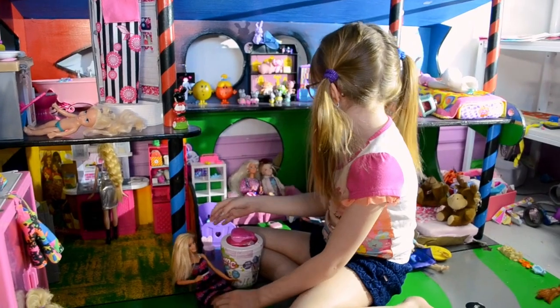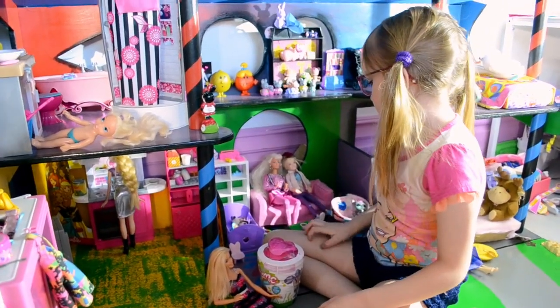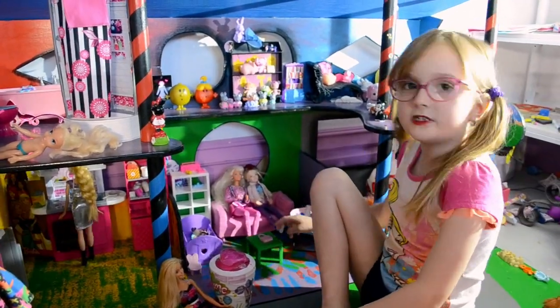And also, that's the living room where some babies stay to play in the crib and where people sit and watch TV and stuff, but the TV's not here right now.